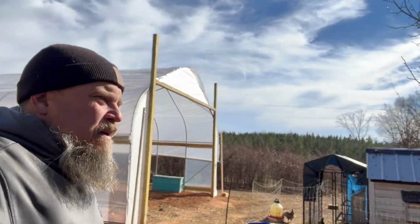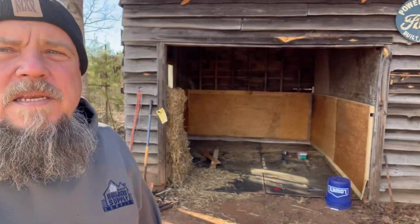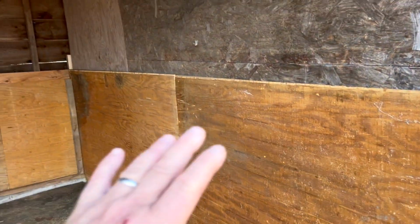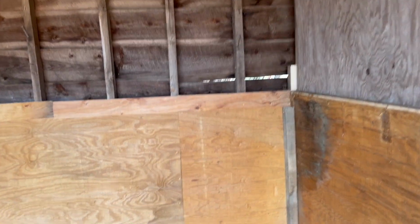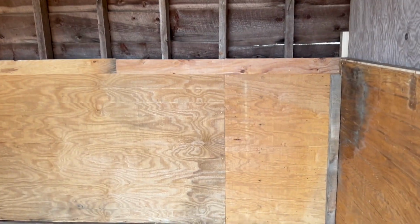Okay, we're getting close to having the barn ready. Gotten all the paneling in. Got it all the same height all the way around. I did start trying to put in a little bit of trim here, but it's just blending in so much that you don't really notice it.